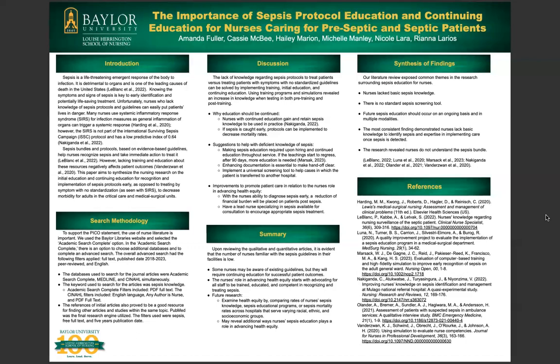We also saw that this may reveal additional ways nurses' sepsis education may play a role in advancing health equity. Since we were not able to find any information, we had to think for ourselves of what are ways nurses are able to advance health equity and make sure there's equal care, which again, we found that education and maybe a lead nurse or even a sepsis response team.